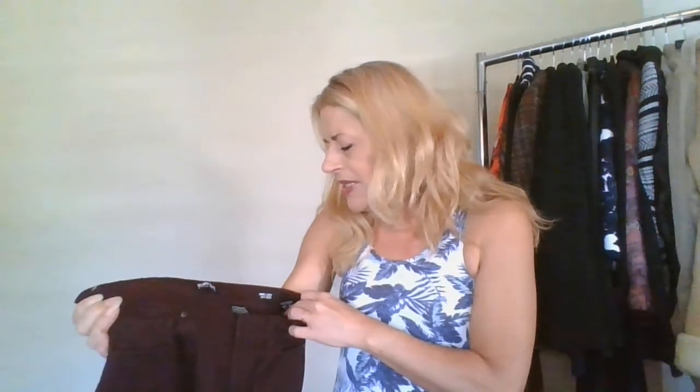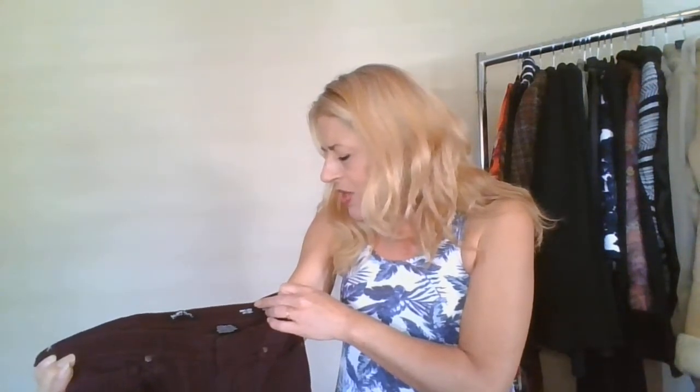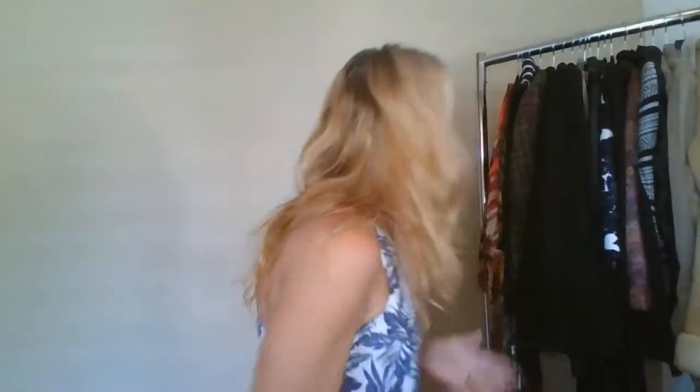All right, this is Buffalo by David Bitton. They are a Hope mid-rise skinny stretch, size 4/27. So I have sold the David Bitton before, and these happen to be like a wine maroon color. So yes.